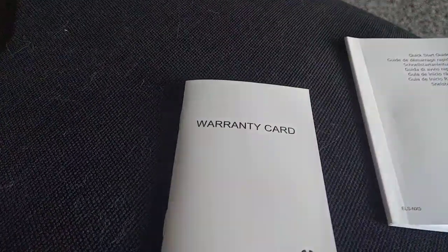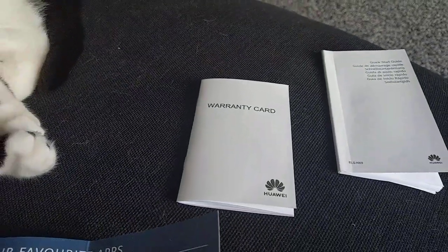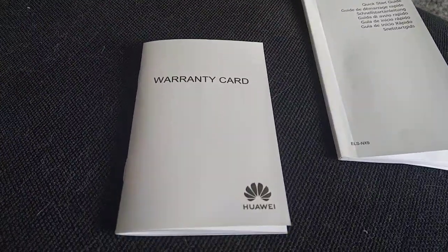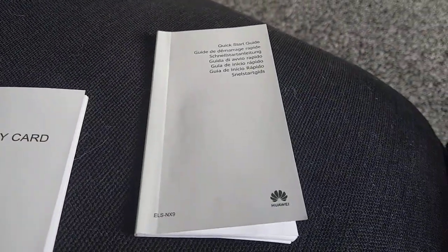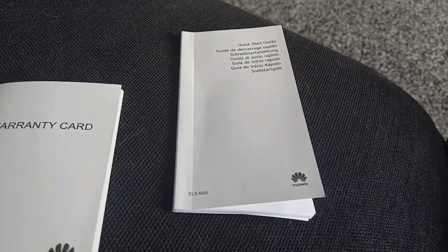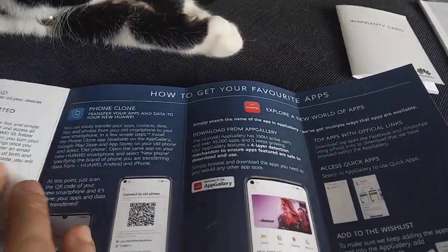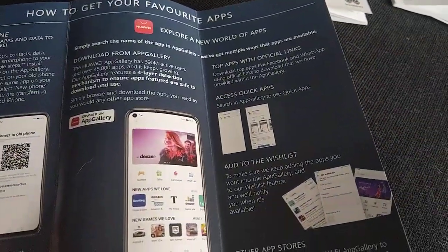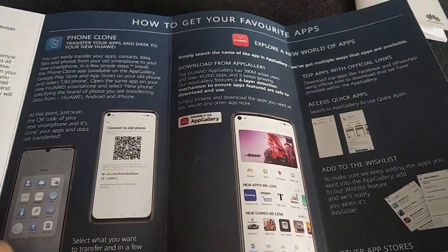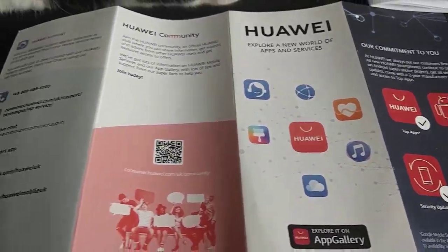So you get the warranty card, like we've seen from other videos. This is actually filmed on my HTC U11 phone. So this is the warranty card. You get the quick start guide, which is absolutely useless. All it tells you to do is eject the SIM card out and how to do it. Nothing else, no instructions or nothing. You get the information about the Huawei store as well, things you can get on there and how to download the items, and so on. And you get the terms and conditions.